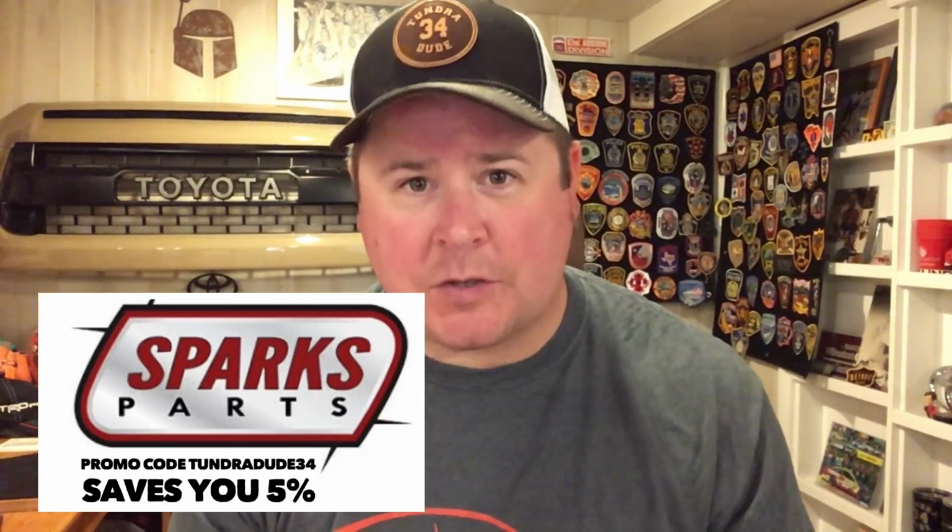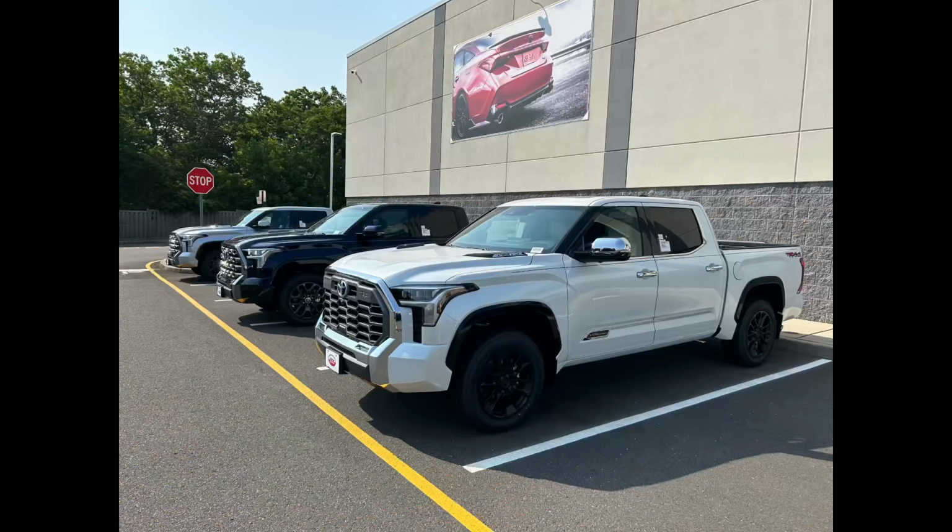The moral of today's story is saving you guys money. If you're still in the market for a new generation Tundra 2023 and you can't find one for the right price, MSRP is basically what we're talking about. I found a dealership down in Texas called Toyota of Cedar Park, and they are selling their Tundras at MSRP.